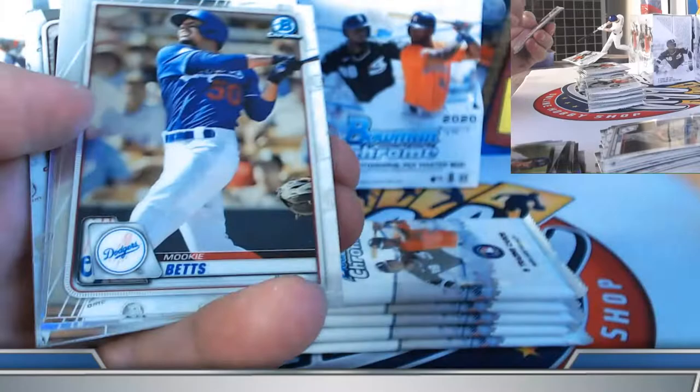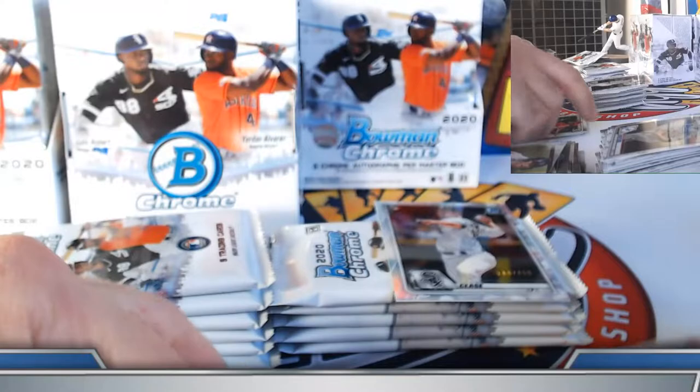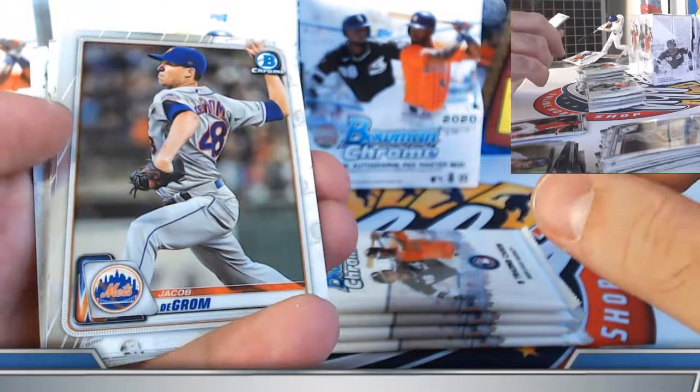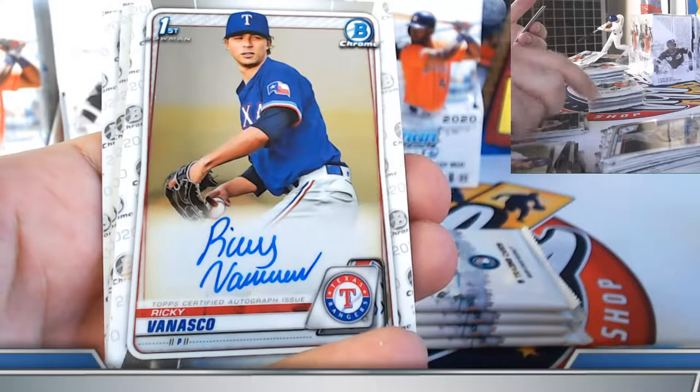Refractor from the base set to lead it off here. It's a rookie. Dylan Cease, out of 499. 280 out of 499. Oh, wow. All right. See, that's where I'm way off. Oh, tie-dye. Tie-dyes are 25 then, aren't they? There's Ricky. Ricky Benasco. Put him on the board.